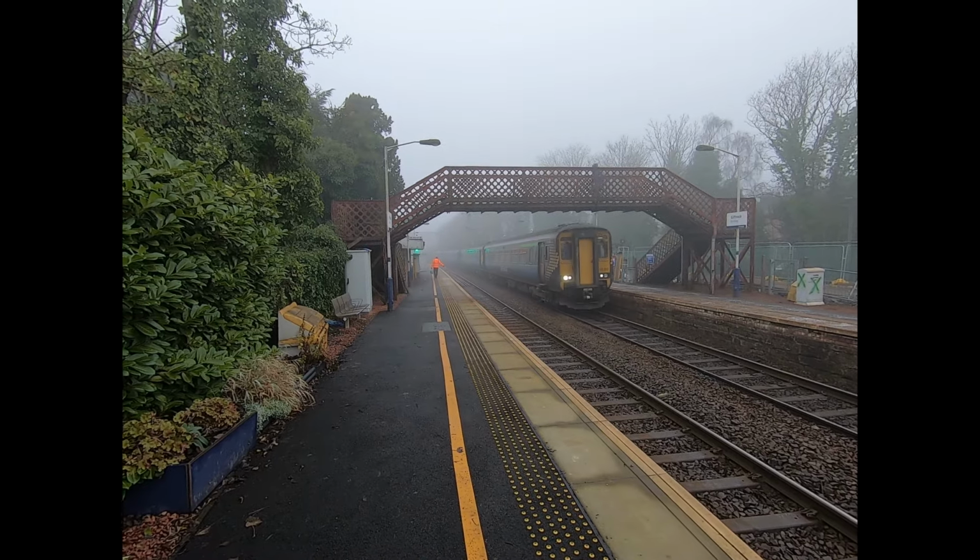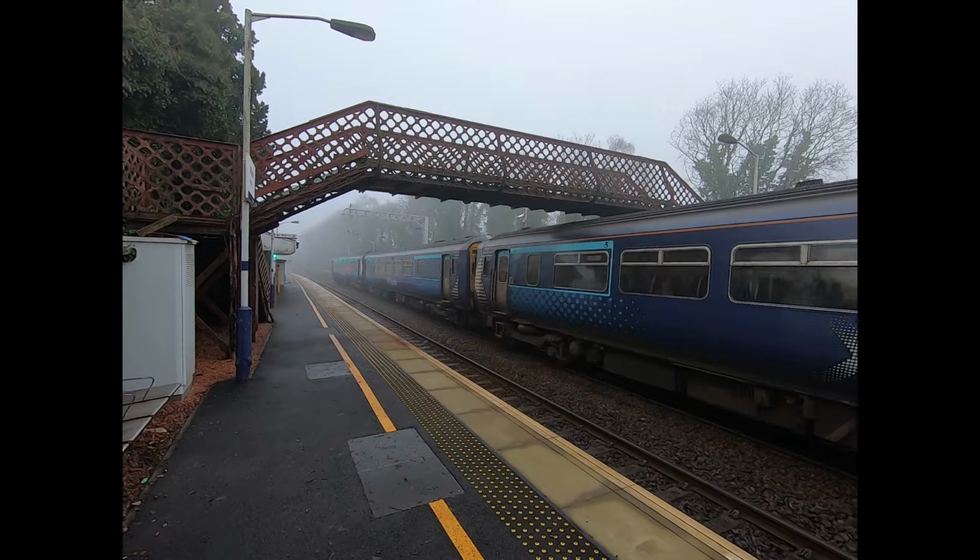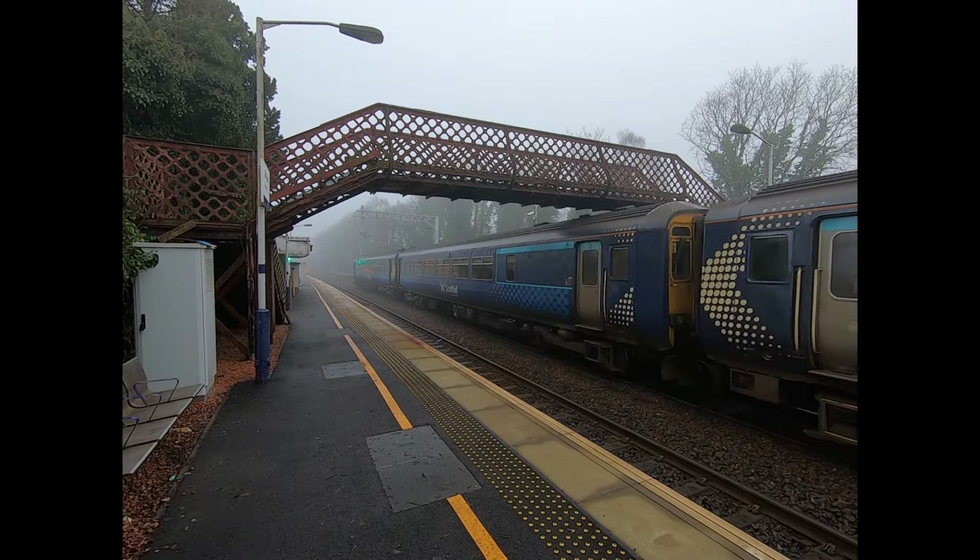I'm backtracking here to Thornliebank, so I need to buy another ticket back to Thornliebank. Well, I popped into the ticket office, but it's temporarily closed because on ScotRail the ticket office staff have to do other duties, such as salting the platforms. And platform 2 has been salted, although platform 1 hasn't been salted, which is a bit extravagant because the temperature I think is about +1 centigrade. So there we go, but they always err on the safe side. Well, there he is, he's salting the platform. I really love those 156s.